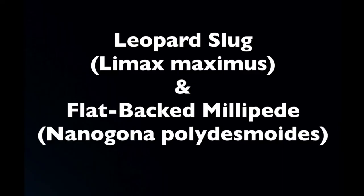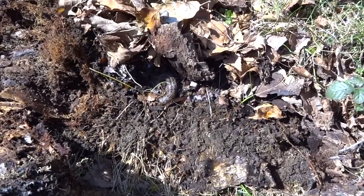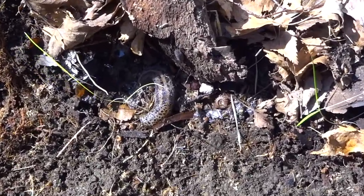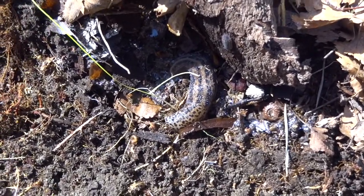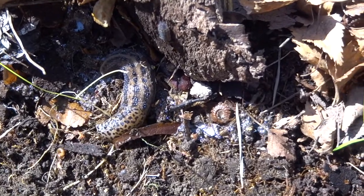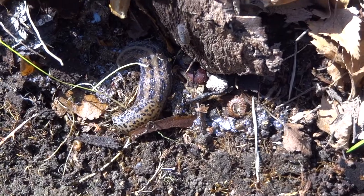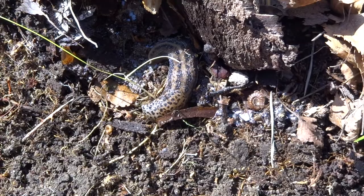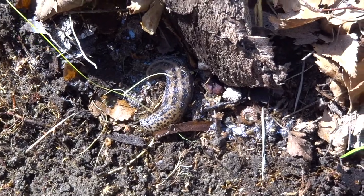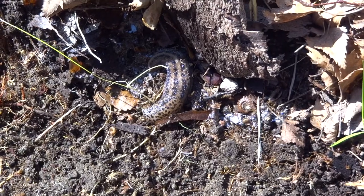Okay, then other animals I saw. Here we go, here's a leopard slug and a flatback millipede. You can spot that just to the right of it. There is a woodlouse in there as well, but I think you've probably all seen woodlice before and know what they are, so I didn't put that in the title for this. Yeah, leopard slugs are quite interesting. I think they have an interesting kind of mating ritual where they hang down on a bit of mucus from a tree, from what I remember.